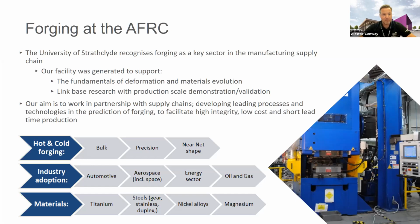Our aim really is to work in partnership with supply chains, developing leading processes and technologies to facilitate high integrity, low cost and short lead time production. Some of our forging operations you can see there in the graphic. So we do hot and cold forging of bulk, precision, and obviously near net. The industries range from automotive, aerospace, energy, and oil and gas, all of whom we've worked with and we have a good customer base with. And the materials range from titaniums to steels, nickel alloys, and also magnesiums. So we're very up for trying different materials.